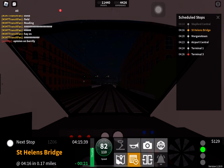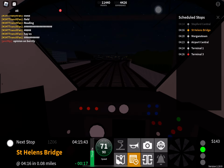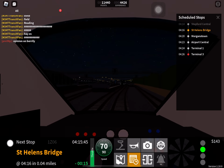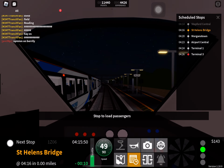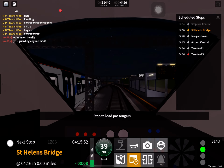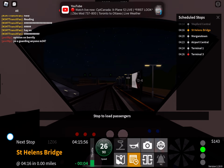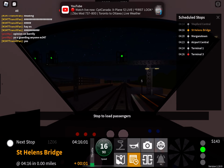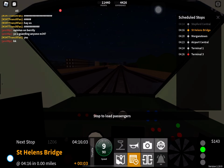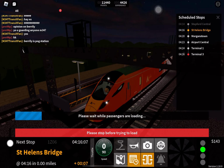We will shortly be arriving at St. Helens Bridge. Please mind the gap between the train and the platform. Service 2, Airport Terminal 3. Calling at Morganstown, Stepford Airport Central, Airport Terminal 1, and Airport Terminal 3. This train is formed of 5 coaches. First class is located at the front of the train.